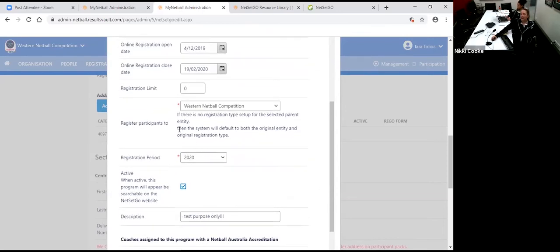If you're a NetSetGo centre that is participating in a Go competition, this area would apply to you. It's essentially asking who your participants are attached to. What association are they playing for? For example, if I was a club called Tara and I've got kids playing under Western Netball, Western Netball would come up as an option under here and I just click on them, so they've got access to their participants' details.